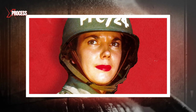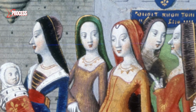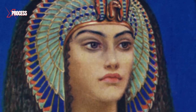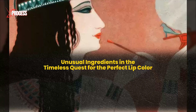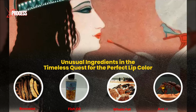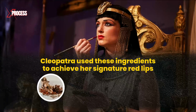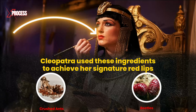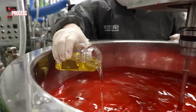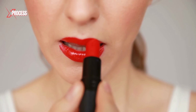Lipstick has long been a symbol of beauty and sophistication, with a history that stretches back centuries. From ancient times to now, the quest for the perfect lip color has seen some truly unusual ingredients like beeswax, fish oil, whale fat, and even ant venom. Over 2,000 years ago, Cleopatra set the trend by using crushed ants and beetles to achieve her signature red lips. Fortunately, today's formulas are much simpler, providing stunning results without the need for such exotic ingredients.